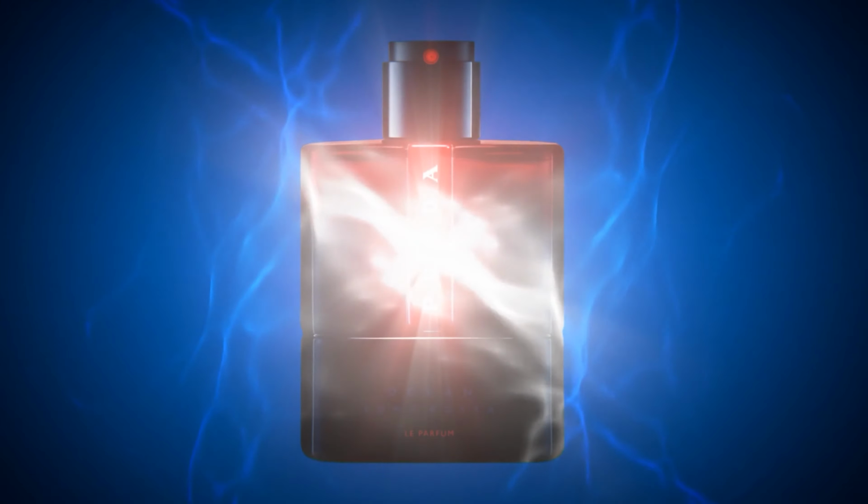Welcome back, guys, to my first impressions of Prada Luna Rossa Ocean Le Parfum, the latest flanker and the third of the ocean fragrances. Now, to better understand this fragrance, I think it's going to be helpful to go back in time just by a few short years.